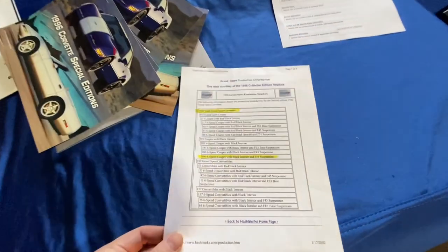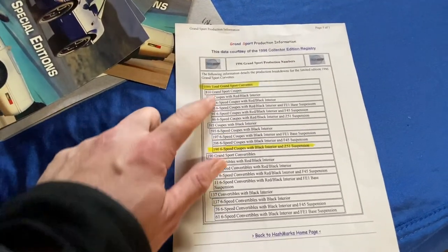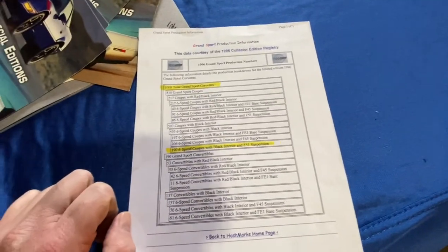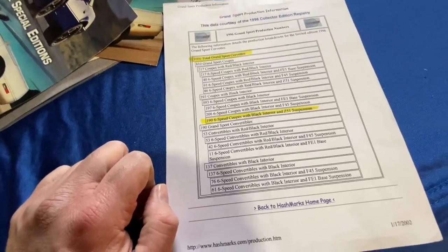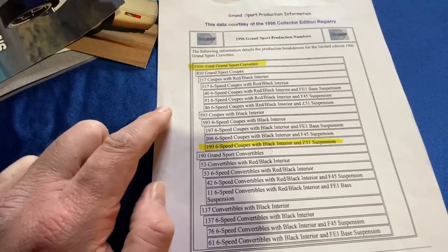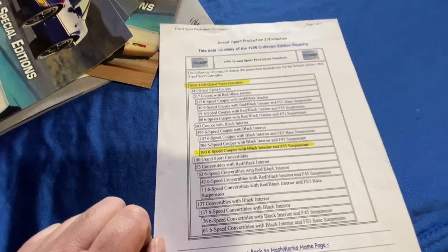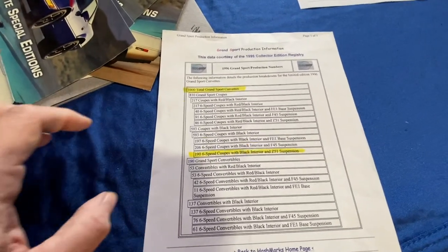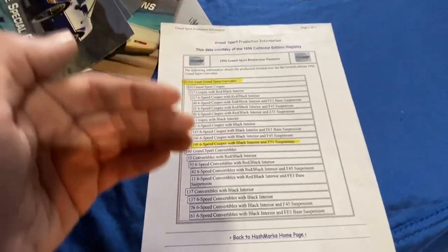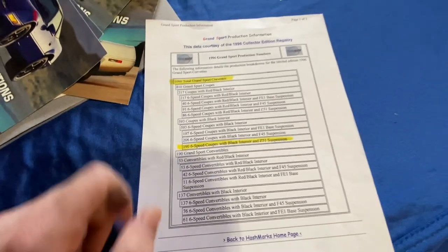All right, and then on this last one here, this, of course, is the breakdown of all the different variations of the Grand Sport Corvette and their numbers of how many were made. And, of course, because we don't have the red interior, we're not going to fall under this category down here. But for coupes with the black interior, the coupes and the convertibles, and then the red interior and the black interior are one of the big differentiating points.